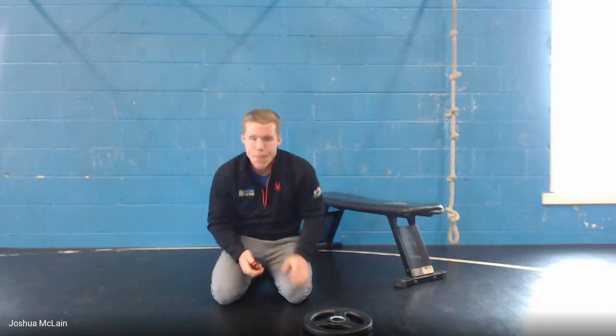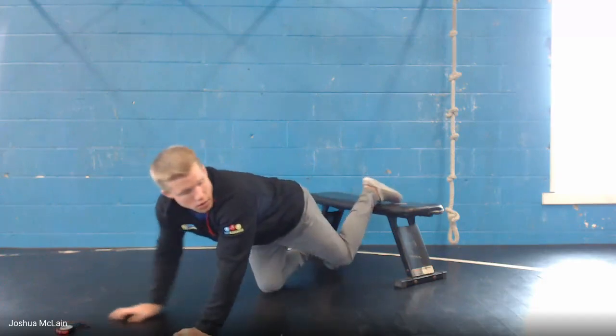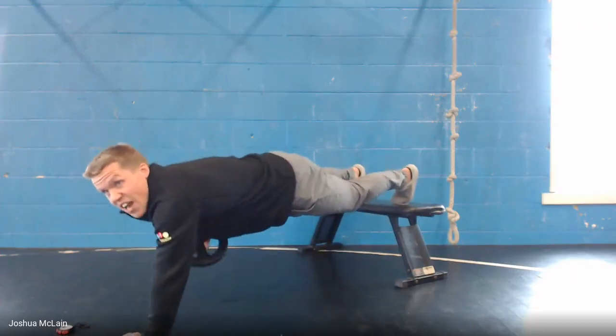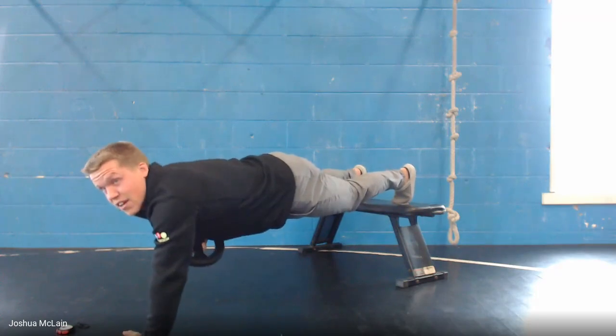3, 2, 1. Good. Weights are down on the ground. Your feet are up on the bench. With one arm, I'm right here. I'm pulling that weight into my side. I'm going to hang out here for 30 seconds. Look at where my head is.